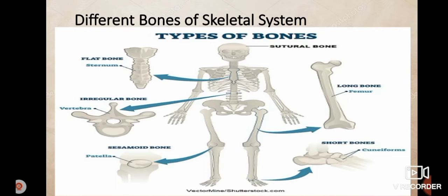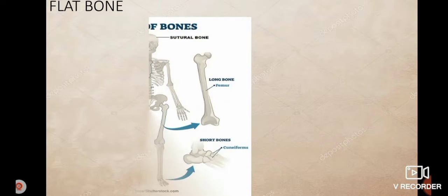Let's move on to the different bones of the skeletal system. We have flat bone, long bone, irregular bone, sesamoid bone, and short bones. The first one is the flat bone.